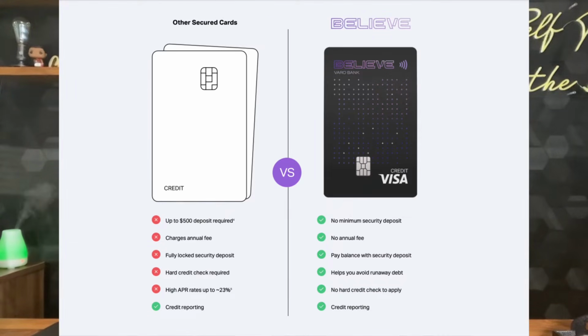But on the right-hand side, you do see everything that you would benefit from by getting the Varo Believe secured credit card. There's no annual fee, no security deposit, there's no hard credit check, and it does help you avoid runaway debt when you use that Safe Pay option because it'll automatically pay your full balance. And of course, it does report to all three of the credit bureaus.